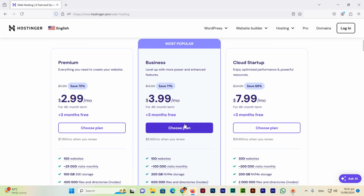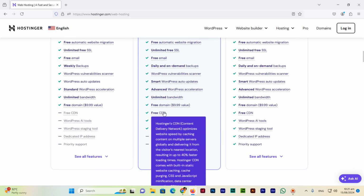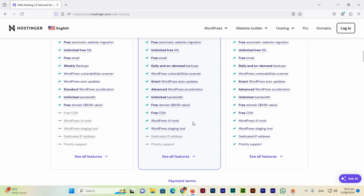I recommend you select this plan, because in this plan you will also get a free CDN, content delivery network. This will also increase the website performance and website speed, and security-wise, a CDN is very good. If you have heard about Cloudflare, Cloudflare is one of the most famous CDN networks. Hostinger is actually providing their own CDN, and that is also incredibly professional. You will definitely feel a major difference in the speed, security and performance of your website if you are using a CDN.